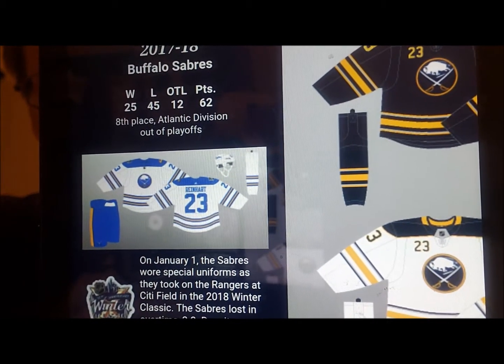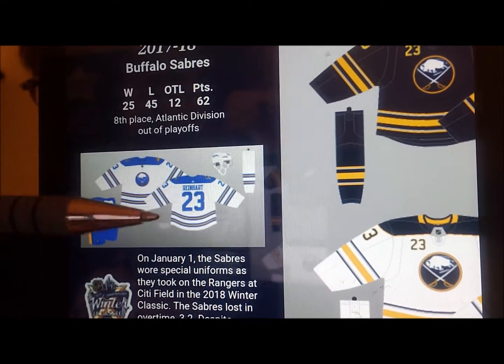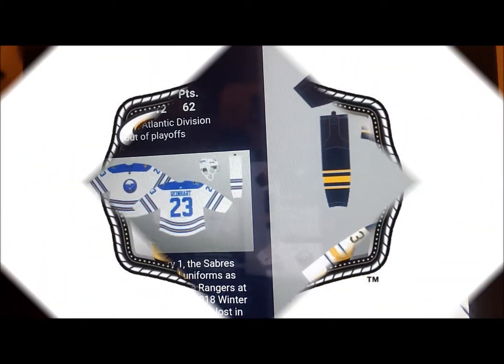I don't know, but I like that design as is. The big buffalo on the shoulder, I can even live with. Nice design, nice design.